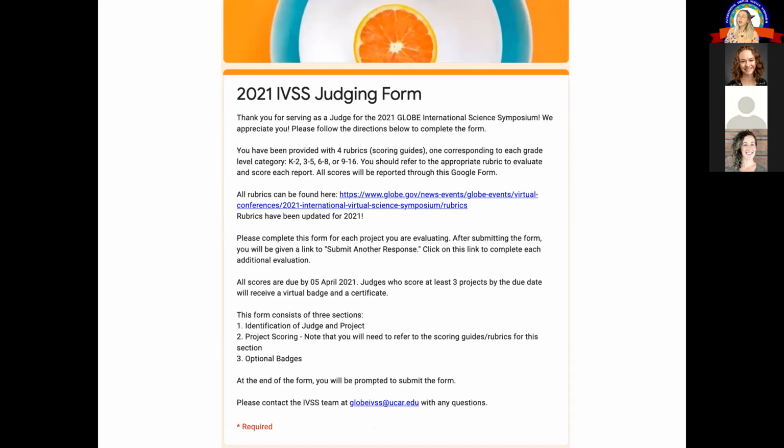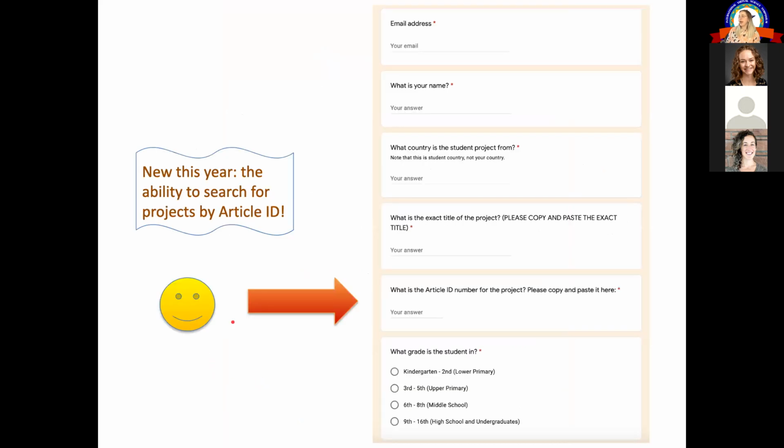So if you're doing 3 projects, you'll fill out that form 3 times. And this is what it looks like. This is just the first page. You've got the link to the rubrics. Here's a reminder once again of the judging due date. And then here's what you're going to go through. First, you're going to identify some elements of the project: your email, your name, what country the student project is from, the title, and please, if you can, copy and paste that title directly from your judge sheet, and then the article ID number.